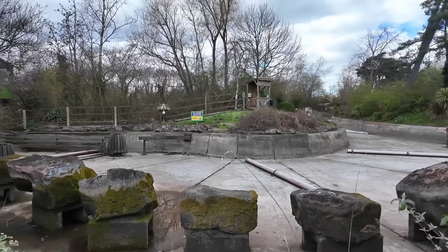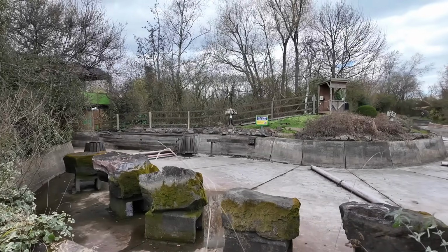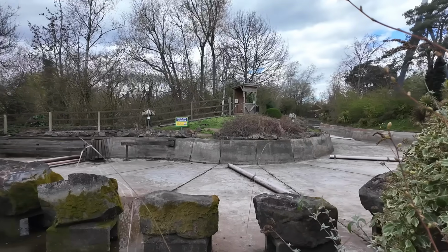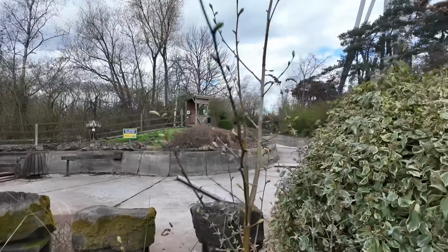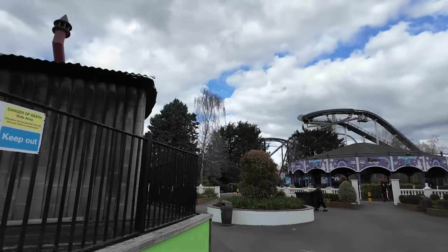But yeah, it'd be interesting just to see if this sticks about for the long term, because Merlin do seem to like closing water rides. There's quite a big plot back here. Maybe it'll turn into future expansion at some point. I know last year there were a few rumours that it was going to close, and it's coming back in May this year, which I am very happy about. But I guess we'll see. Maybe that'll be the next coaster spot. I guess we'll find out.